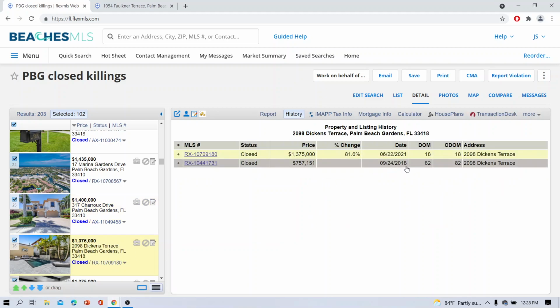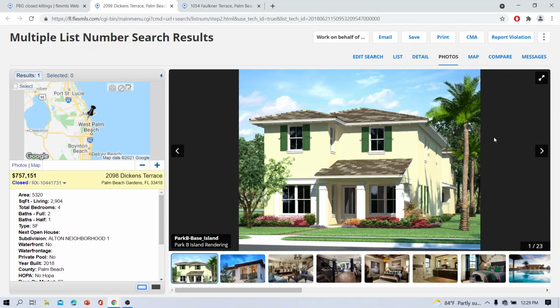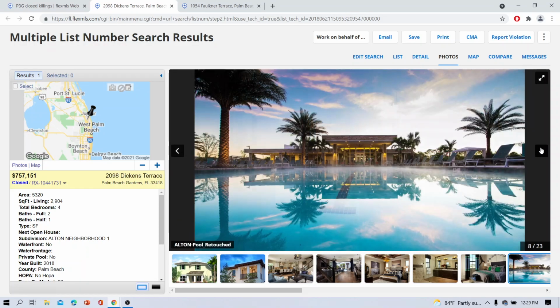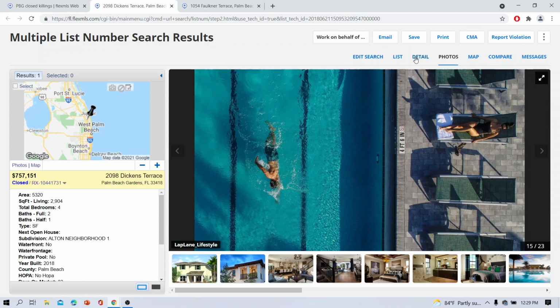Okay, this one is in 2018. They paid $757,000 and they sold it for $1,375,000 in less than 3 years. They made $500,000 in less than 3 years. Sneak a peek. And it's a 2.5, almost 3,000 square feet. Oh, also in Alton. Very pretty. Alton is nice. I've shown homes there before. Back to detail.